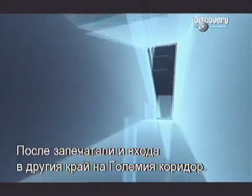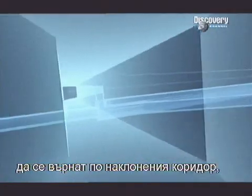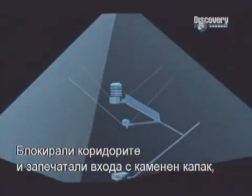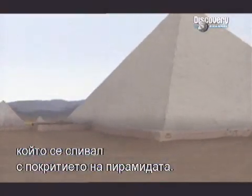Then the entrance at the other end of the Grand Gallery was also sealed. To get out, the engineers now had to climb down a near-vertical escape shaft, make their way back up the descending passage, past the blocking stones, and out through the entrance. Then the passages were blocked and the entrance sealed with a flapstone, indistinguishable from the pyramid casing.